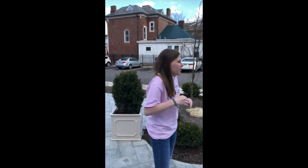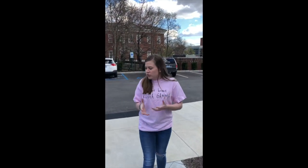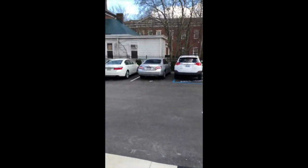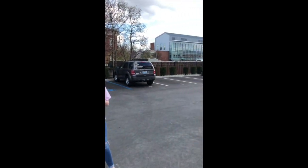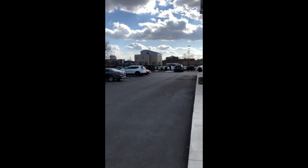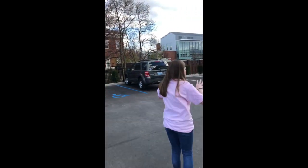I'm going to show you guys a little bit of the parking lot because, as you guys know, Kappa was the only sorority house here that had their own individual parking lot. Unfortunately, due to the bigger house, with more space that we had to add onto the house, we had to lose some parking spaces. So this is our parking lot, and it kind of turns into an L shape down there.